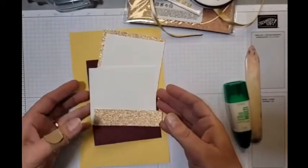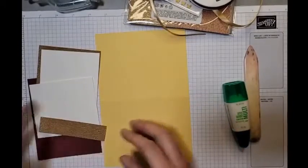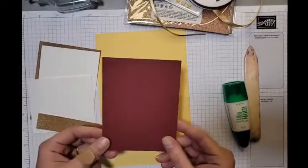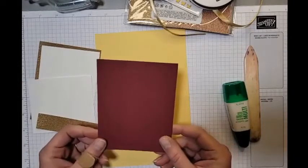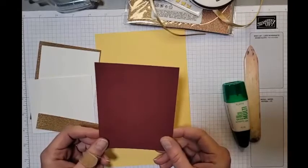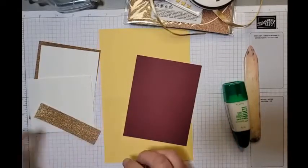So tonight I'm playing with So Saffron cardstock. This is from the Subtles collection. I've got a piece of Mary Merlot from the Neutrals. This is one of those colors that I always forget about and I never show it enough love, but it is gorgeous, especially paired with this So Saffron.